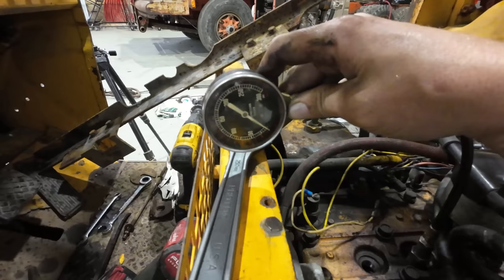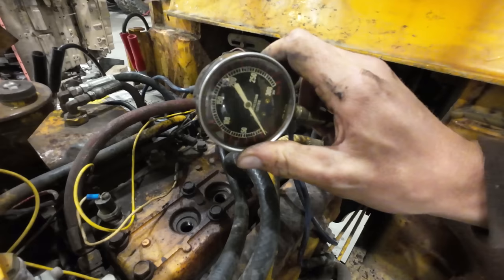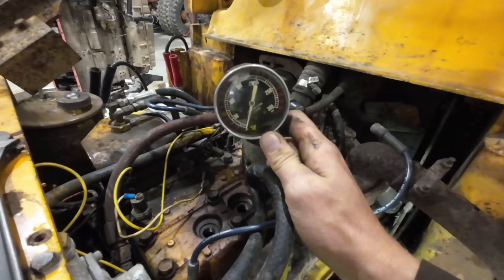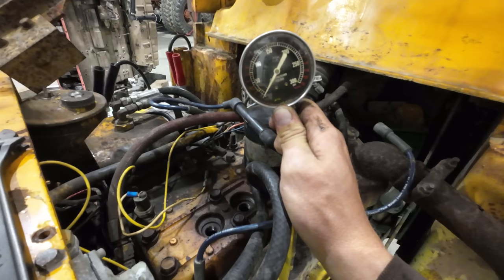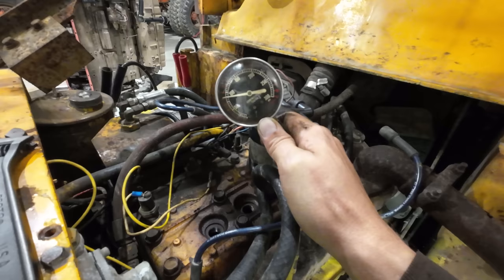Cylinder number three. Like 48, 49 PSI. That's not good. Cylinder number two. Really, maybe about 40 PSI. Maybe. All right, the last cylinder. Do we have compression here? Contact. No wonder the thing won't run.